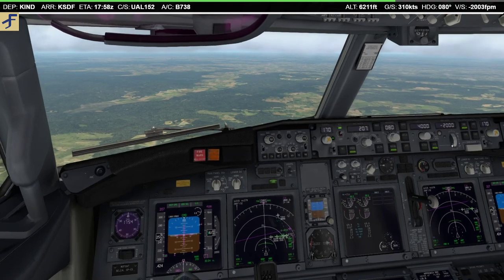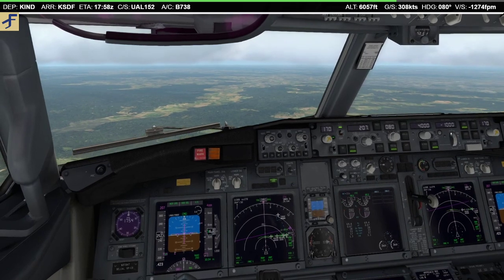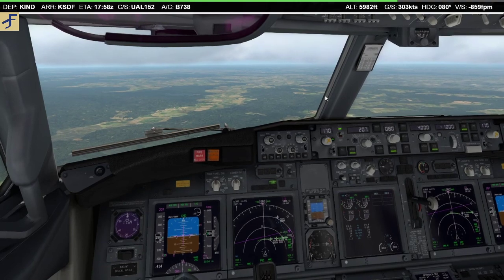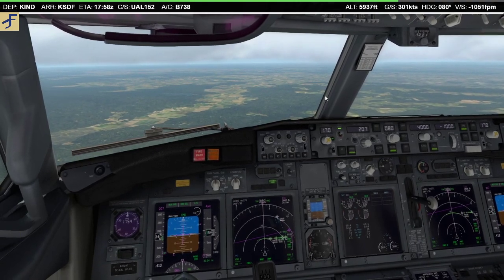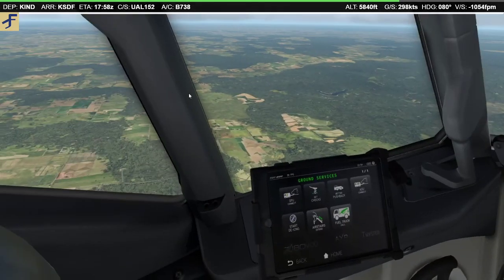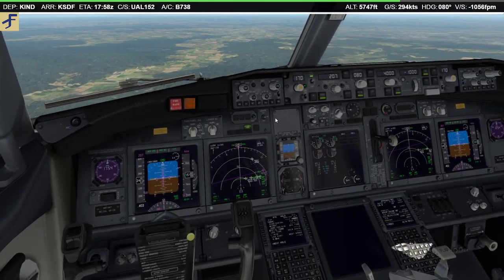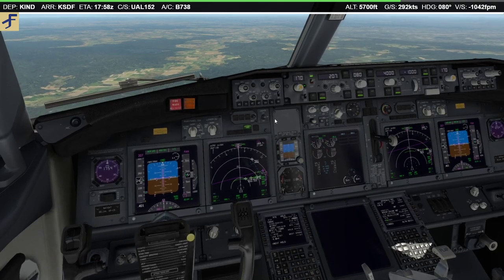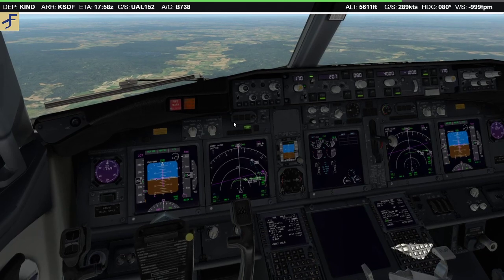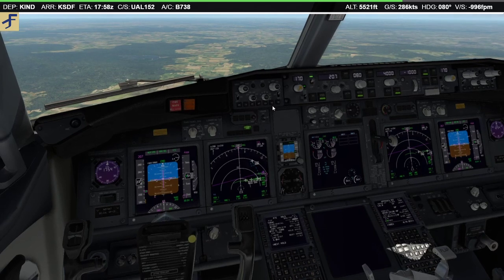We can slow our descent a little bit, since we only have to be there by Racer, so I'll decrease the descent down to 1,000. Yeah, wowza, it's a little bumpy. Just a little bumpy. So he's gonna just tell me, do this, do that, and he'll help me line up.